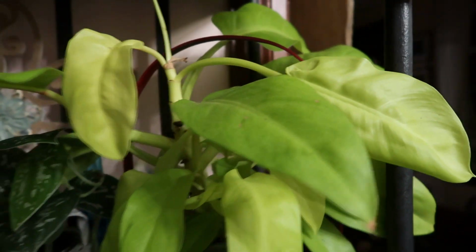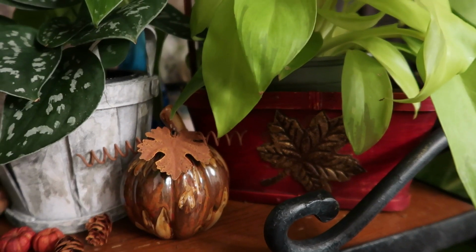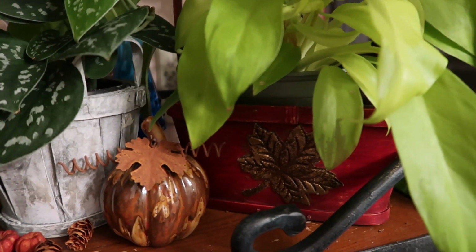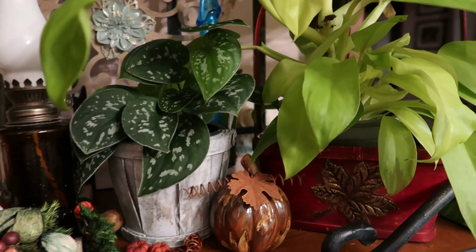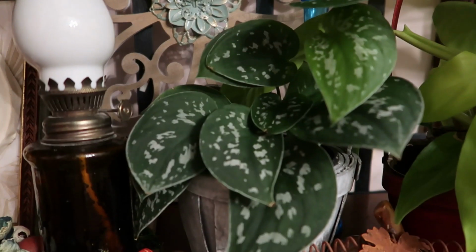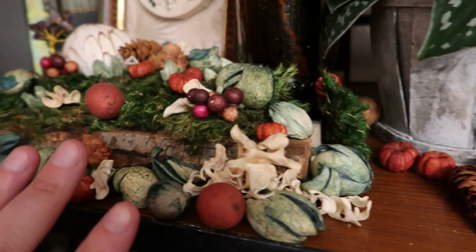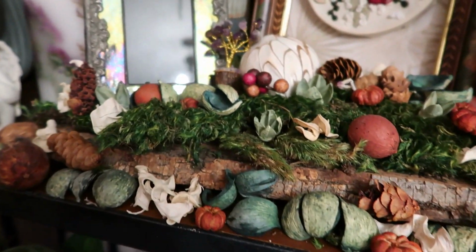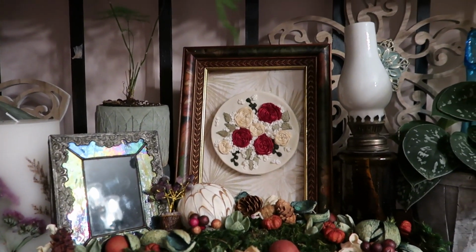This is the lemon and lime philodendron. I love the coloring to that. And then I got it in this golden leaf with the red coloring on the vase, I guess you want to call it, a planter. Scindapsus, my friend Carissa gave me, and it's still going strong. And I did this with the moss on the wood with little potpourris and stuff, and I added little acorns just for this little display right here.